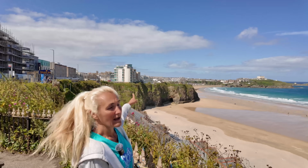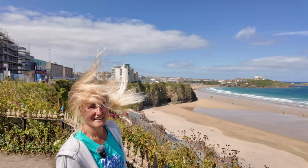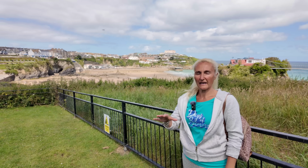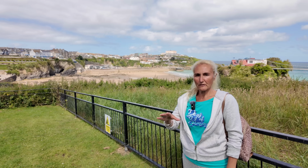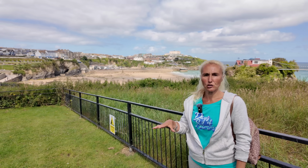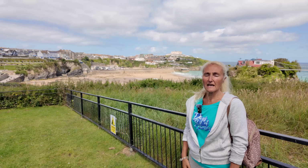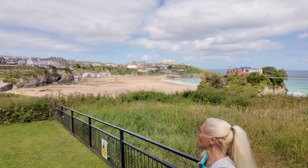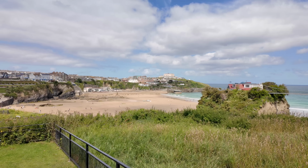But yeah, so we're going to carry on and see what we find next. We've made our way through the busier part of Newquay. It gets a lot busier as you go on. So we've made our way through there, lots of different shops and pubs and bits and pieces. And this is the last beach that we're going to get to. This is Towan Beach, and you can see the view down there.